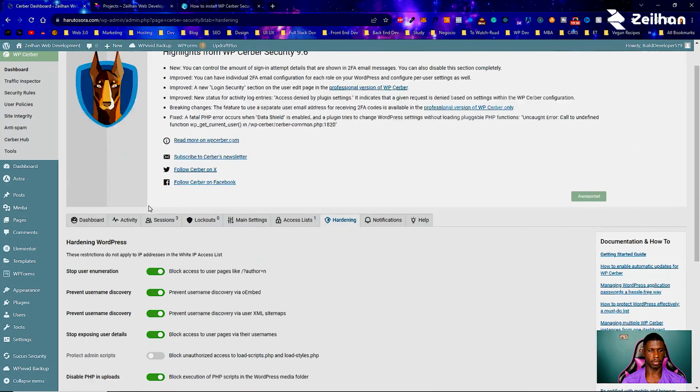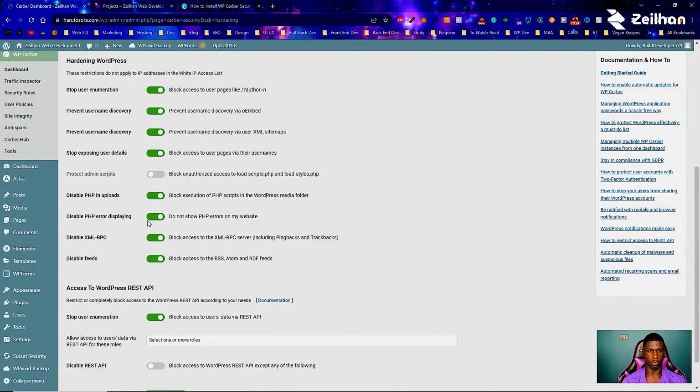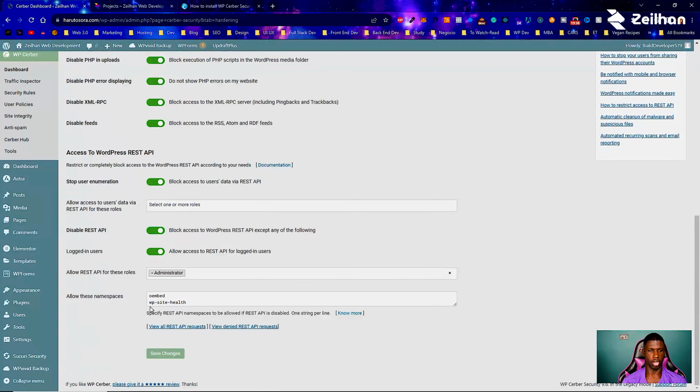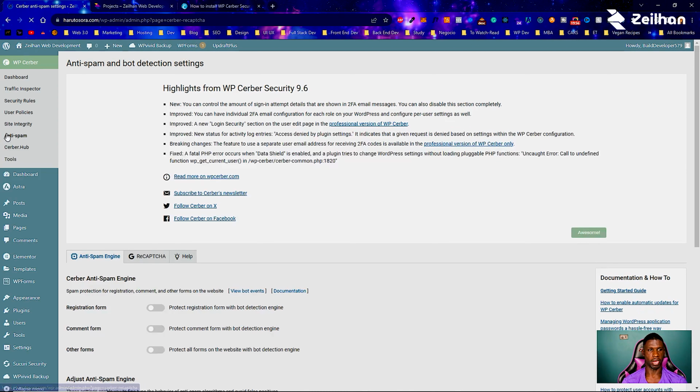We're going to disable XML RPC. We are going to disable feeds because I like to disable feeds. And we're going to block access to REST API if you are not an admin. And then we're going to go ahead and hit save changes. The part I love most about this plugin are twofold. The first is that it changes your admin login URL, which WordFence doesn't do by itself. And I love that it has anti-spam, which WordFence doesn't do by itself as well.